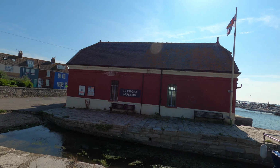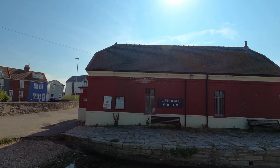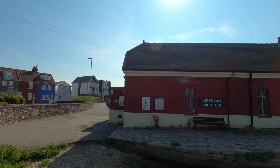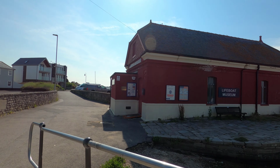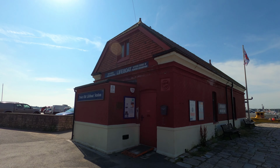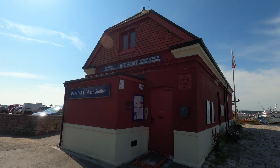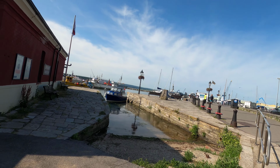There you go, there's the Lifeboat Museum. I'm hoping there's not too much wind at the moment, which is quite breezy. But that's the old lifeboat station, Poole Lifeboat Station. I think it's actually now a museum, but sadly it's closed. You'll see, Royal National Lifeboat Station, Poole Old Lifeboat Station. I doubt they'd fit one of the new lifeboats in there anymore.